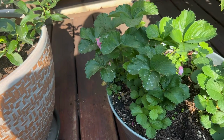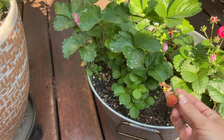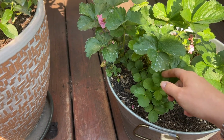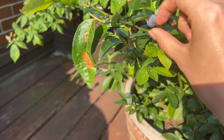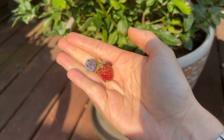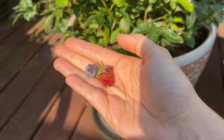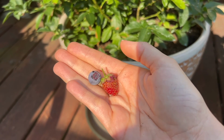Now I also noticed we have a ripe strawberry here. So I'm not really harvesting much right now, but if I do see anything that seems ready, there might be a blueberry too. Look at that. We have aphids on here, so trying to keep those under control. But look at that. Small, but it's exciting because I think this is only the third strawberry and the first blueberry that I've harvested.